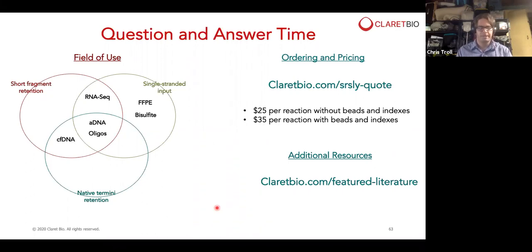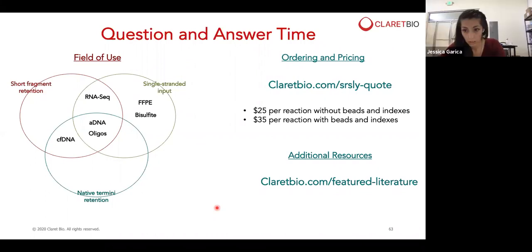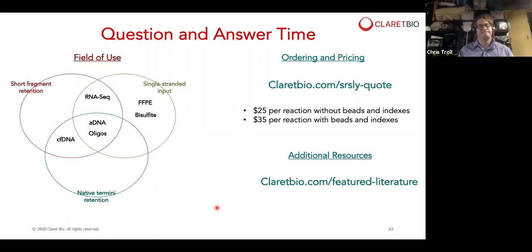I was a little shaky at the beginning of the presentation, and I apologize, but the splint part of the adapters is blocked on both the 5' and 3' end and can't participate in library prep other than through Watson-Crick base pairing with the template, which is great. The adapter portion, the top portion of the splint adapters, has a block. The P5 has a block on the 5', the P7 has a block on the 3'. They don't have blocks on what you would need to make a proper ligated molecule. This has the side effect of being able to ligate to each other. The P5 can ligate to the P7 and form dimers.